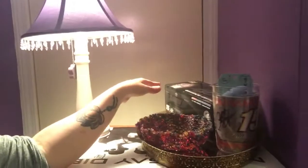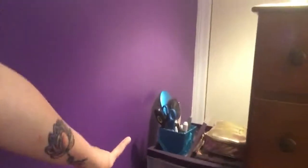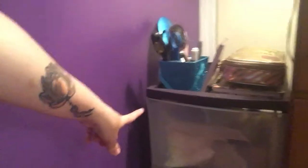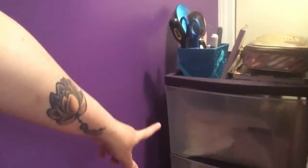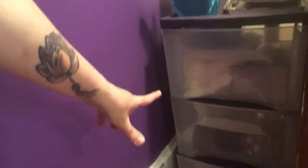And then this is just a door to go out to the hallway, but we never use it, so I just blocked that off. But this is the perfect little cubby where I can put my dresser, and then I have my little 3 drawers here, which in this drawer, I keep my cotton. And then in the second drawer, I keep all of my perfumes and colognes.